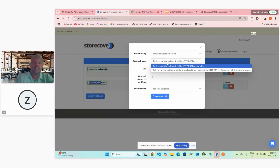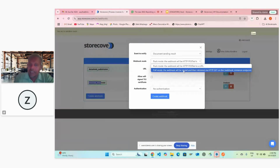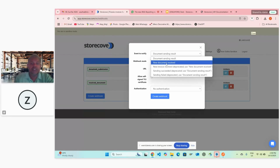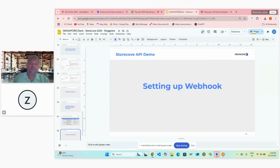You have two options. One is we send the webhook to the URL that you want us to send it to, or you prefer to poll if the webhook is available. This is generally when you don't have the capability to set up a webhook. So you just poll if any new webhook is available, pull the webhook, and then fetch the data. Then you put in the URL, and you can even put authentication and decide what kind of authentication you want. Again, you have to do it separately for sending and receiving documents. It's not one single webhook that supports both.